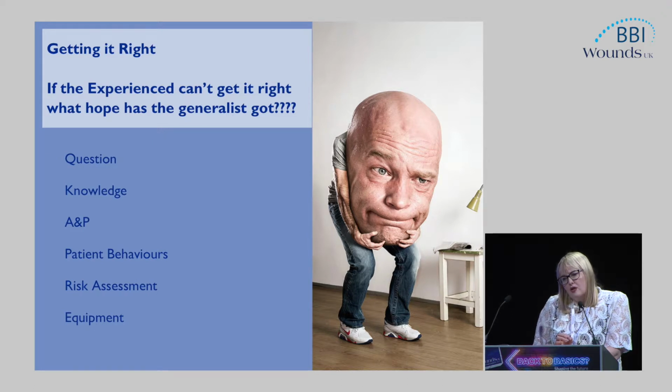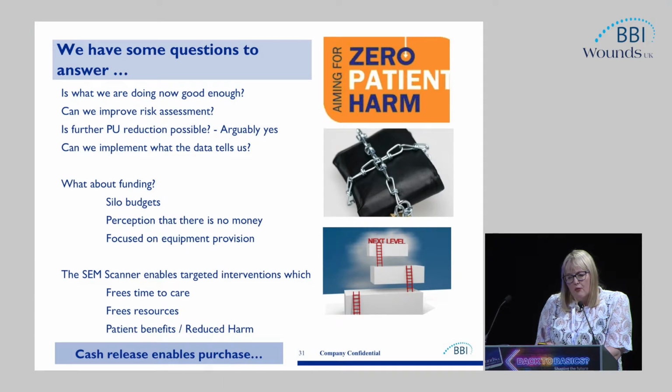So my question to you is that if I with my knowledge, again, debatable, some of you who may know me well might debate my knowledge, of anatomy and physiology and patient behaviour and risk assessment, and the equipment is out there, can't get it right, what chance has the generalist got? So this is me running around, scared of the scanner, on the right-hand side here of this slide. But do we need to do things differently? Can we challenge ourselves to do things in a different way? Is what we're doing good enough?